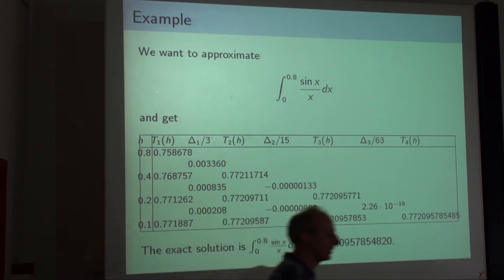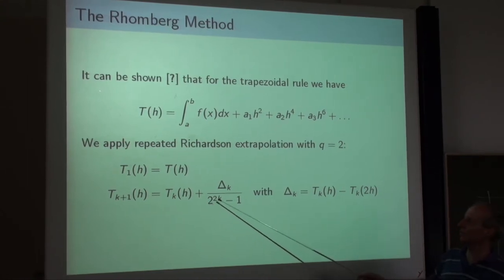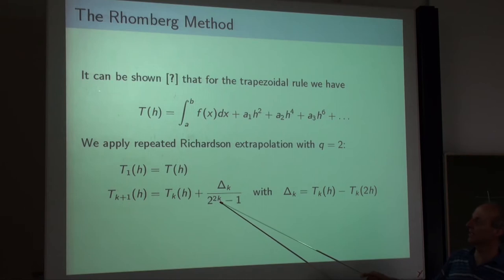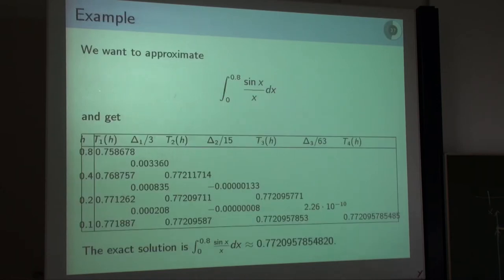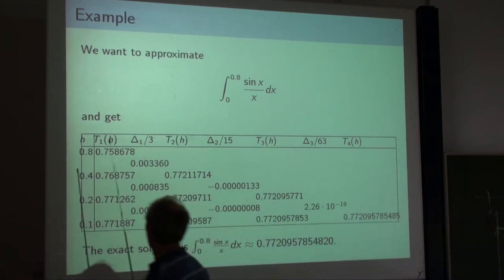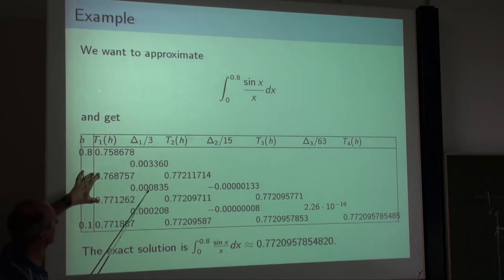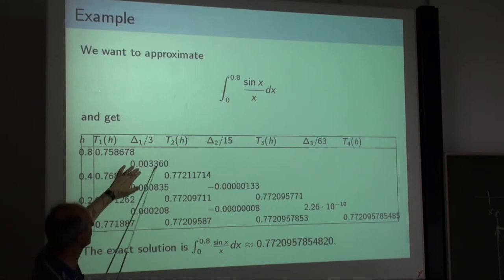Why do we divide it by 3? We have seen it here. We divide it by 2 to the power 2k, minus 1, and k is equal to 1. 2 to the power 2 is 4, minus 1 is 3. And then for the next delta, for k equal 2, we have 2 to the power 4, which is 16, minus 1 is 15. And that's why here we have delta 2 divided by 15. Okay, but here in this column, we have this delta divided by 3, then this delta divided by 3, then this divided by 3. Okay, these are the new deltas.